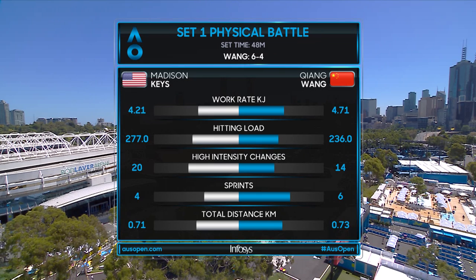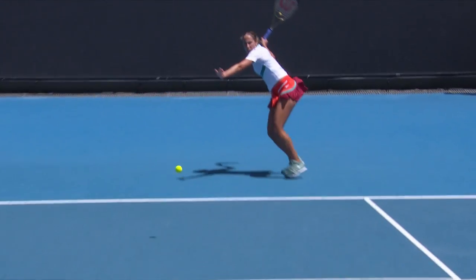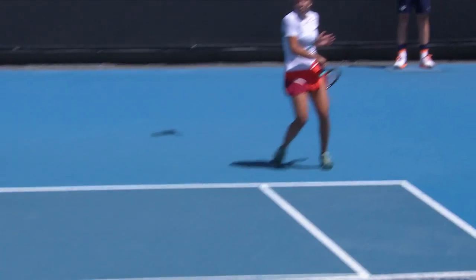Yeah, there's a look at the work rate and the hitting load. Pretty similar in most of those, but just the high intensity changes. That's where... Slight difference. Yep. You've got to run 5 meters for that to register. So she's working relatively hard out there, Madison Keys, and not quite being rewarded on the scoreboard because they've won the identical amount of points, 39 points collectively, but hasn't won the pressure points.